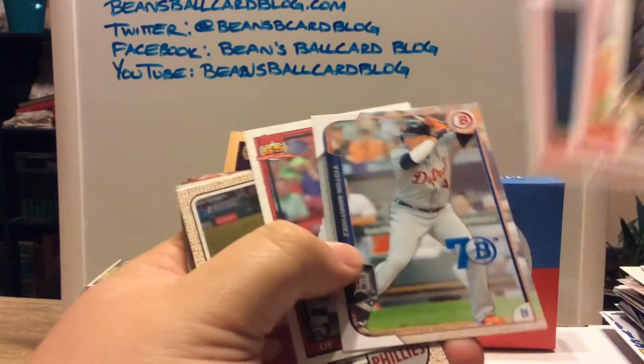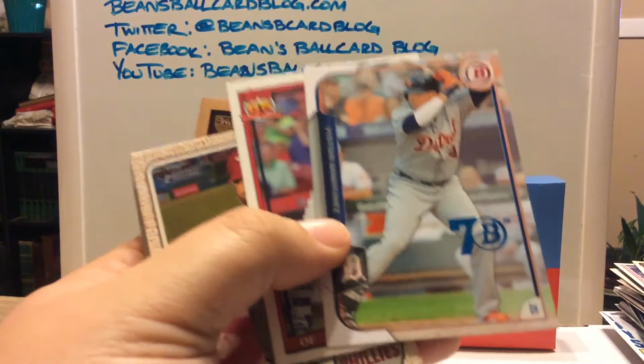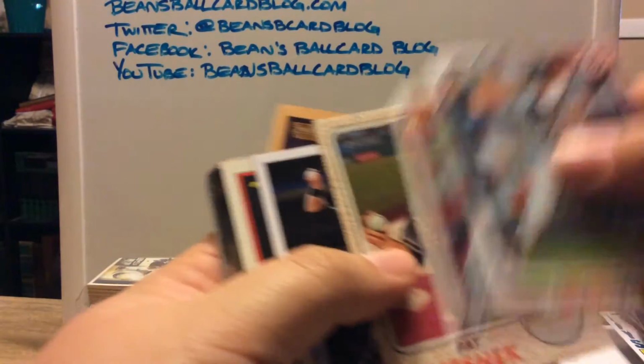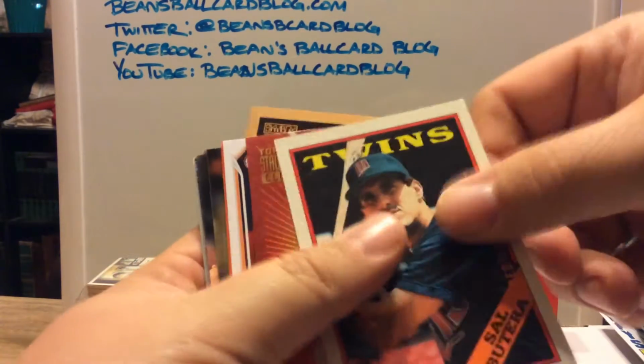Not going to keep talking through all these, but buyback. Got cheap for my buyback Franken set whenever I eventually get back on there. There's another Pat Neshek. Piazza for my cousin. Another buyback.